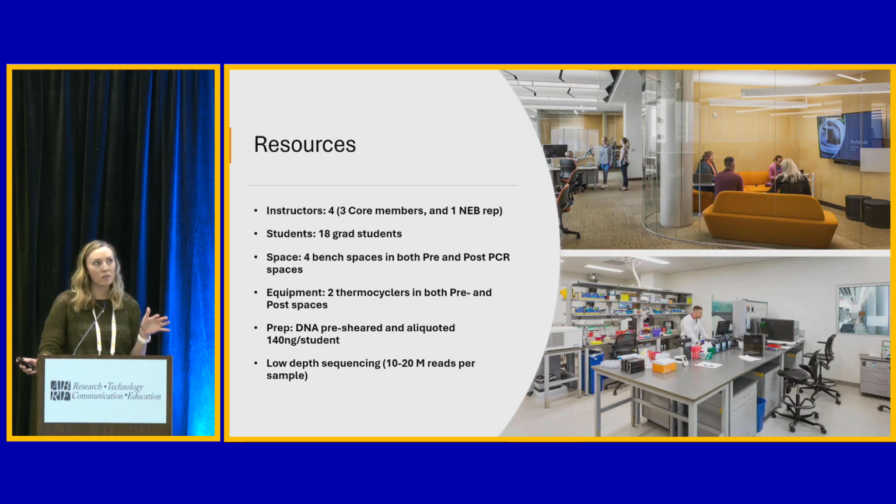We felt the best way was to prep all the DNA beforehand, and aliquot it out so that each student could do a full library prep themselves. And then we did the sequencing on the back end.